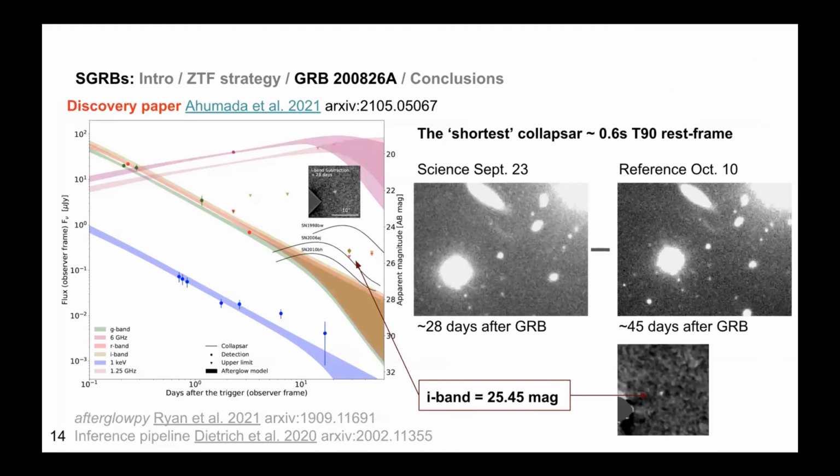The last resource we had is to go and hunt for a supernova. So we were awarded time at the Gemini Observatory through DDT. We used it to observe the source 3 nights and 3 epochs. We used image subtraction and discovered an excess on the I band that couldn't be explained by the afterglow.